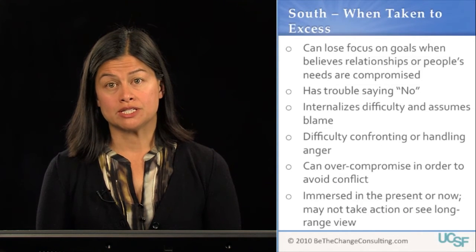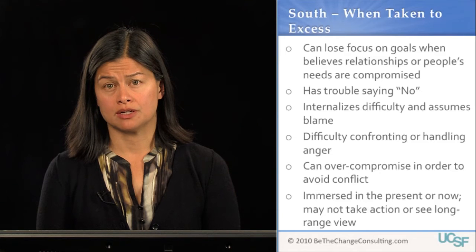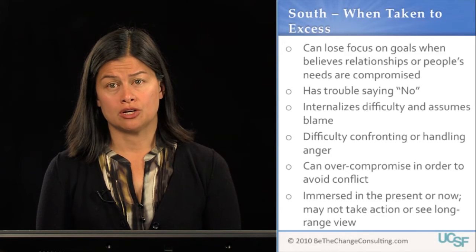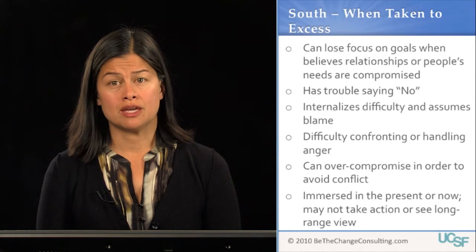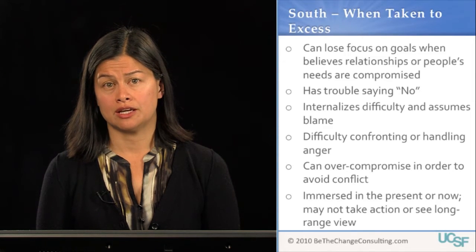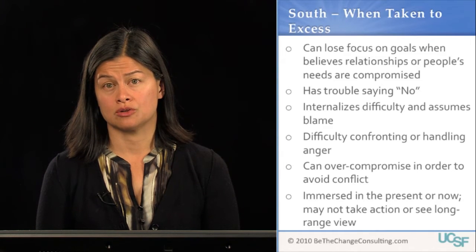The South style, when taken to excess, can lose focus on goals when they believe relationships or people's needs are compromised. They have trouble saying no. They may internalize difficulty and assume blame. They may have difficulty confronting or handling anger, either their own or others'. They may overcompromise in order to avoid conflict, and they may be immersed in the present or now and may not take action or see the long-range view.